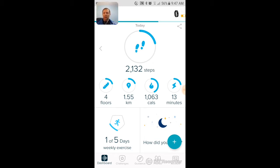It took a little bit of working out, and it's all very well having all this information, but you need to know what to do with the information when you've got it. Otherwise, it's just a really, really fancy watch that tracks a bunch of metrics you don't understand.